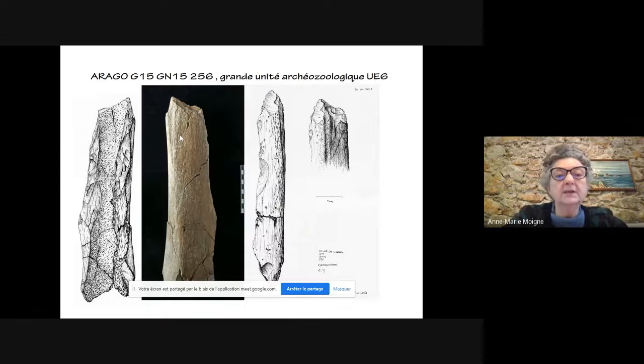So we know this type of utilization in Asia, in many places in Asia a little bit earlier, and of course in Italy where we have these wonderful elephant bone axes. But they didn't want to finish the work, and they leave us just this sort of point and large flakes, large flakes.